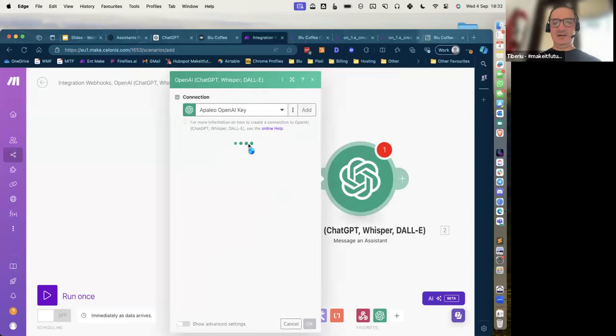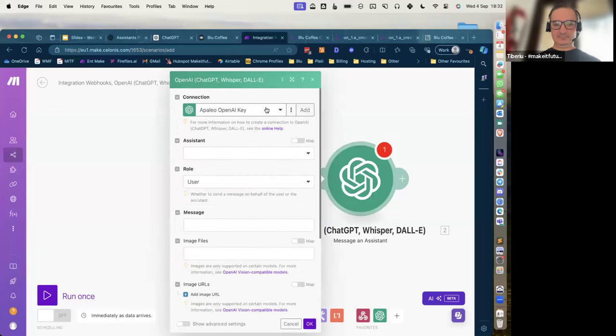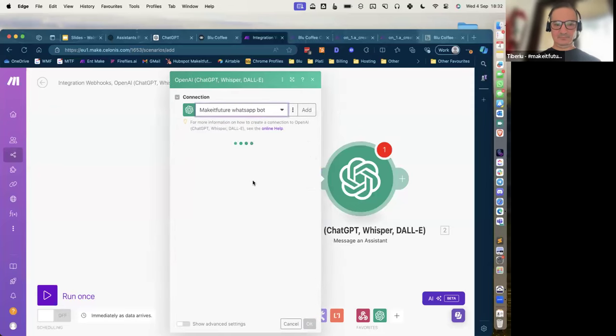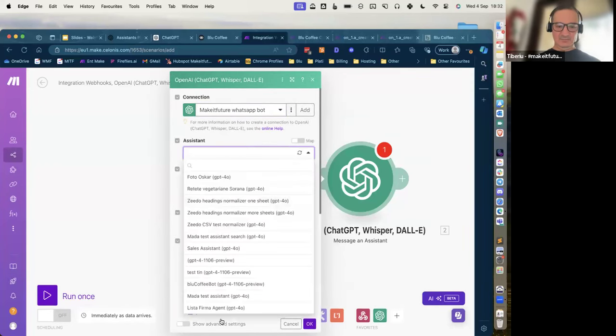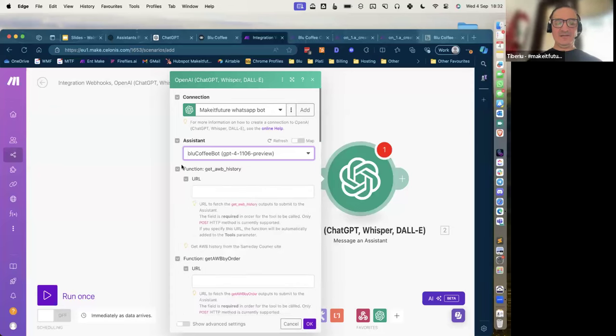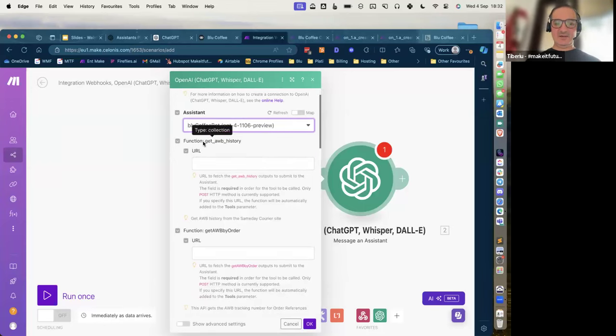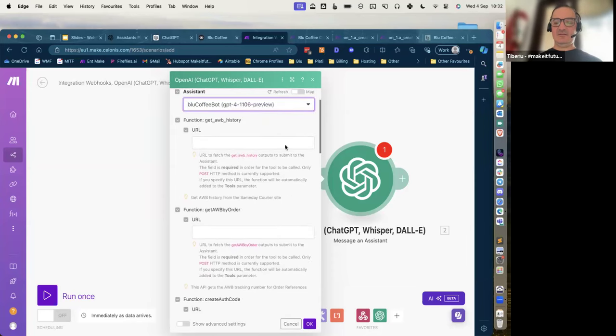Message an assistant, and here we create a connection. We need to select the assistant that was just built. As you can see, I have some here. And then very importantly, all the functions that were defined inside the assistant, you will see here, right? So I have the different functions, and then the Make module is expecting us to provide a URL, right?